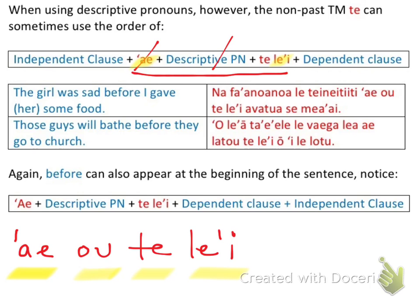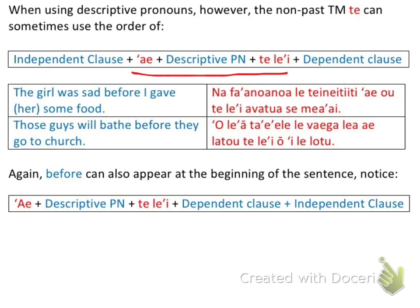So this will take some time getting used to. And honestly, if you have a hard time with this, this is okay, but you just need a lot more exposure to it. Just remember, don't get flustered in this part. This will take some time to get the hang of. Just remember though, when you see I and then a descriptive pronoun and then a te and then a le'i, that is just, for some reason, a fancy way they say before in Samoan.